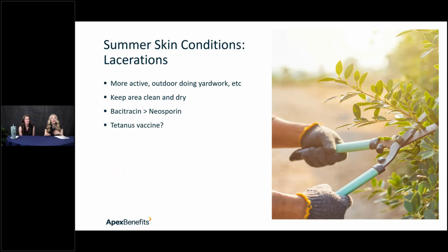Lacerations or cuts: we're more active, we're outside, we're doing yard work. The biggest thing is going to be to keep that area clean and dry. A little tip from the medical realm: Neosporin has been advertised heavily as a really good topical. Actually, we're sensitive to one of the ingredients in Neosporin, so it's like two steps forward, one step backwards when we use that medicine. So we tend to recommend bacitracin for patients. It's just got that one ingredient and that's really all you need. And obviously if you did get a cut or a bite or something like that, make sure your tetanus vaccine is up to date and you're nice and protected there.